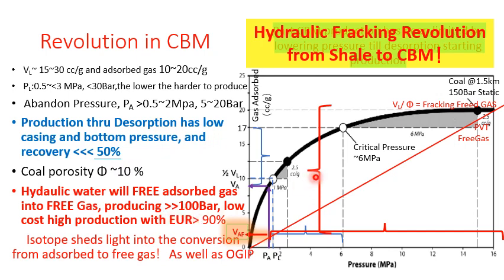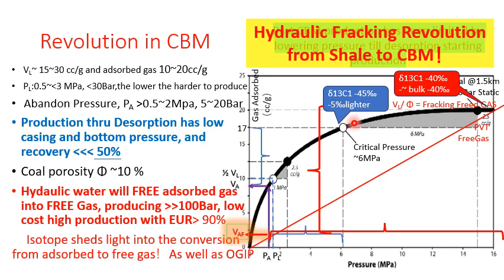And how do you know it's converted to free gas? You need to use isotopes. We have the isotope measurement tool, which can monitor if you have successful fracking. If you have a successful fracking, you should reach the bulk free gas, and if you have a poor fracking, you have a lighter gas, and then it gets really heavier. So isotope is the key, not just to monitor the fracking and production, but also to measure initially how much gas is really there in the storage.